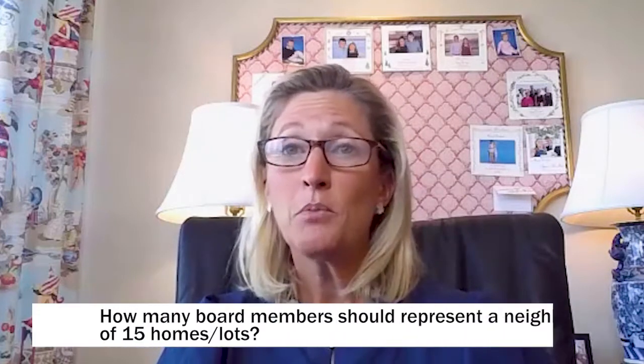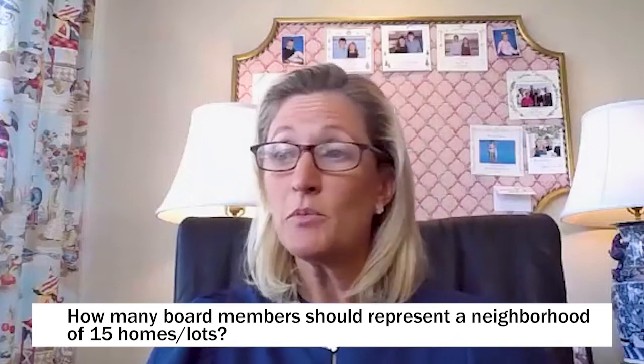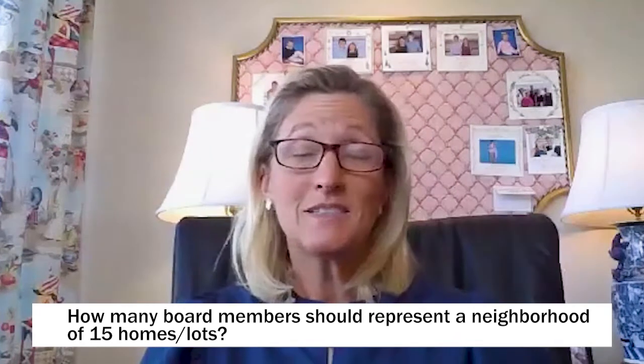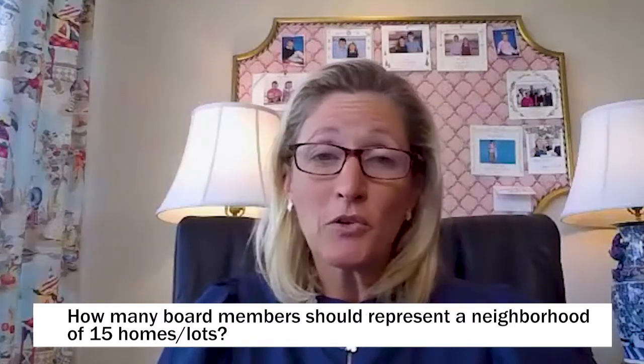Next question, how many board members should represent a neighborhood of 15 homes or lots? So it just depends. I mean, if you're a smaller association, maybe 3, maybe 5, but really your bylaws dictate the number of board members traditionally, or possibly your CC&Rs or your articles.